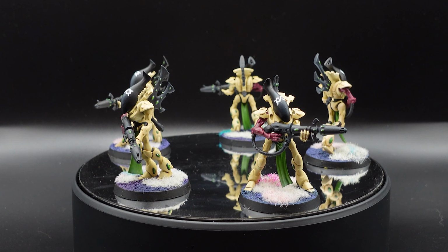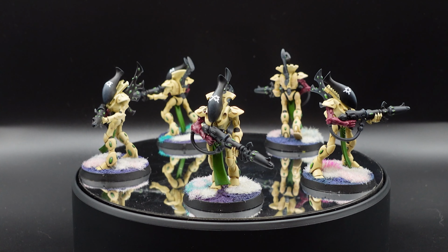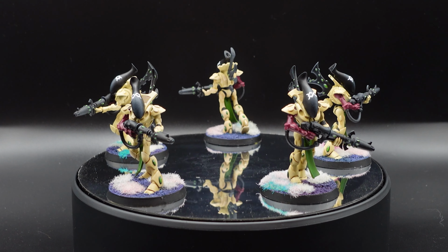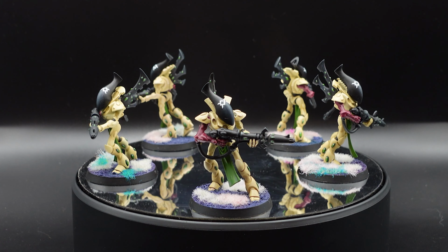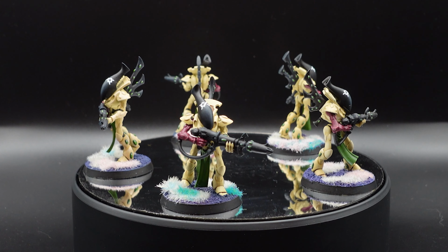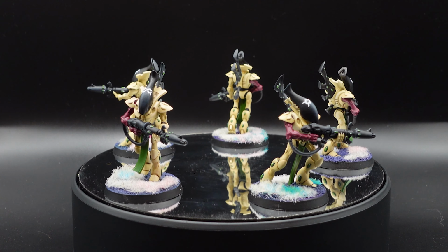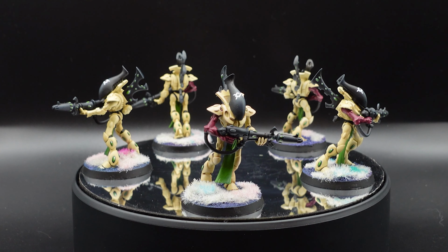But here are my Rangers, and my paint scheme is an ivory color on the body, right arm and hand painted in magenta, head and weapons in black, also the back crest is in black. Then gems and all the other clothes and loincloth and other stuff like this painted in green. And I think it looks good on them.